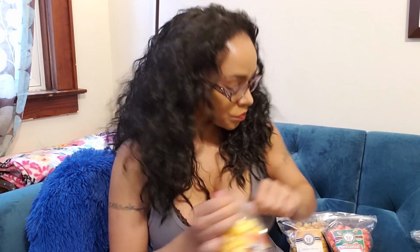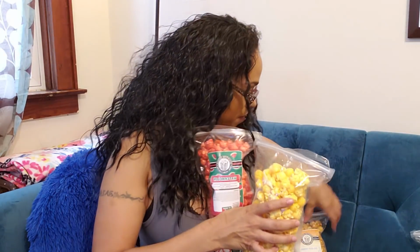Number one right here. Loaded baked potato. Amazing. I love that one. Okay. Loaded baked potato. Then the watermelon. Then the sour cream and onion. Those are my top three so far.